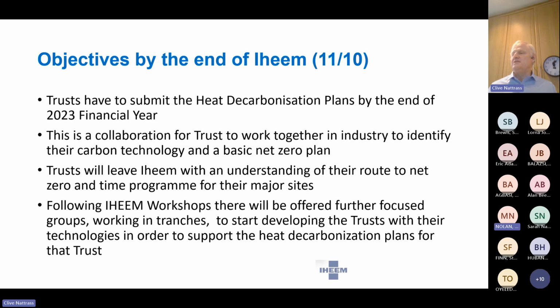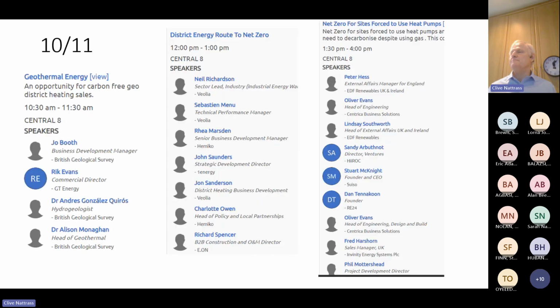The intention is that you receive an invite to day 2 on the 11th, the Hydrogen Day, and hopefully you will leave that and any other workshop you choose to attend with an understanding of your route or routes to net zero, so you can make a decision as to which one's for you. And then we will offer support after that, which I'll come to in a second.